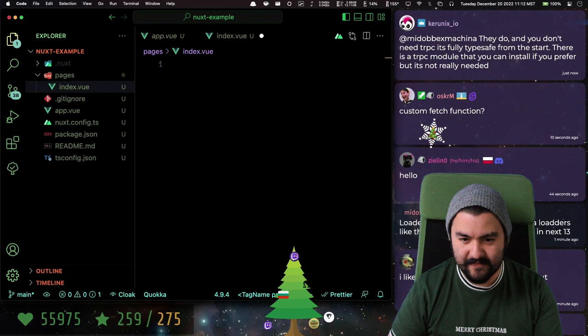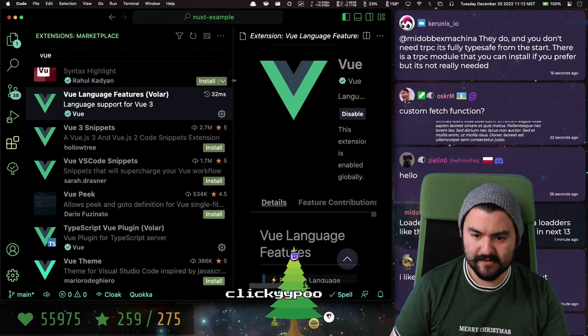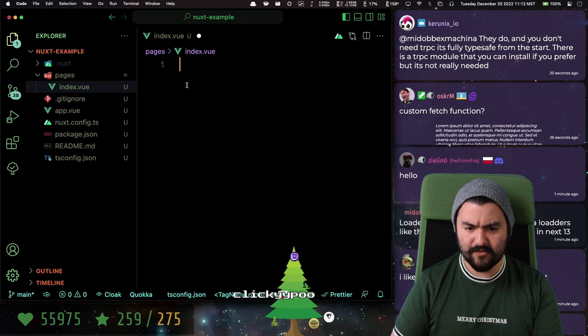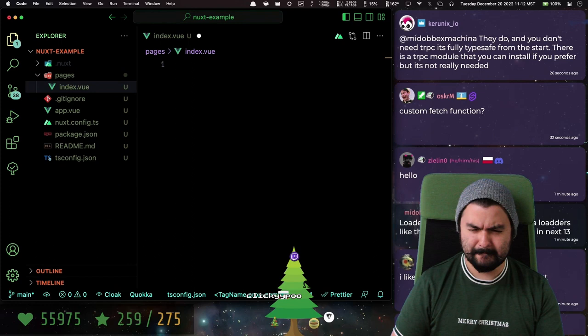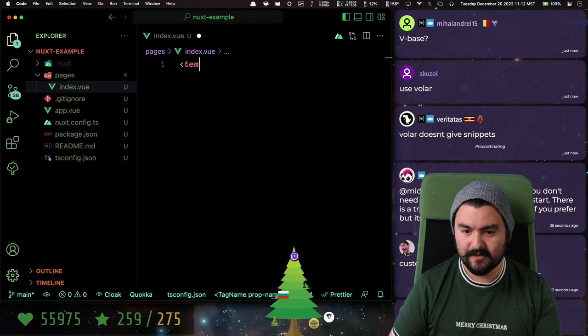I'm pretty sure I have, let me just double check that I have the Volar extension, which is the main Vue extension. Yeah, it is installed. I thought it gave me snippets. Does anybody know what snippet I'm looking for? SFC, single file component. It doesn't matter. Maybe that's it, template? Oh well, we'll do it live. We'll do it from scratch.